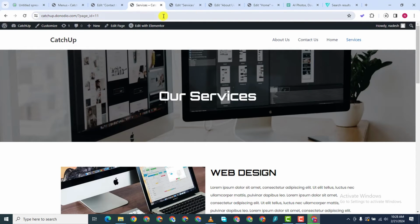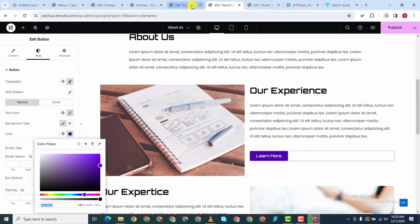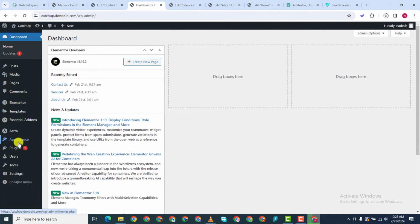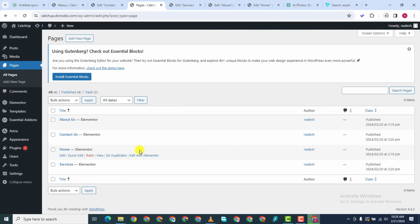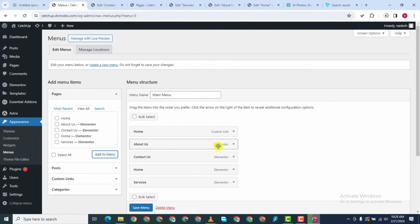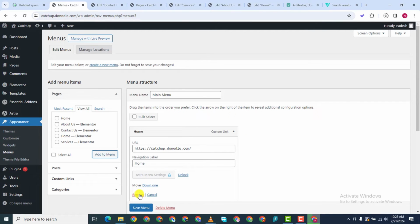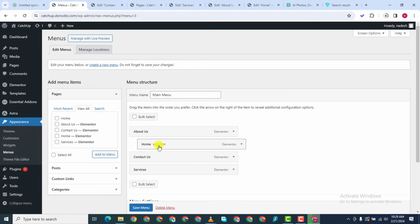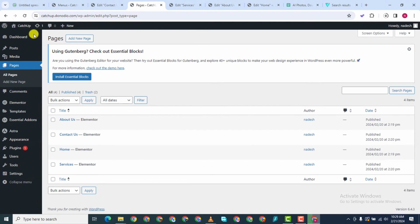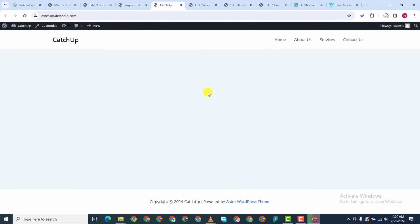I see two. Let me just do this. Let me go to the back end here. I see two home pages. I don't know which one is which. When I look here, I don't see it. I'll remove this. Home, about us, services, contact page. So I go ahead and save. Now, if I preview this website, you can see that it has changed.